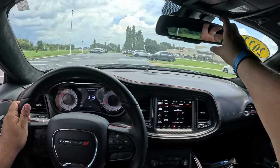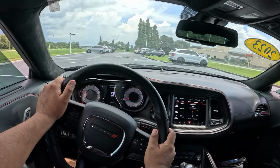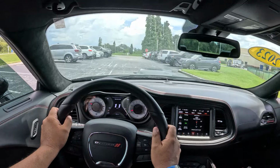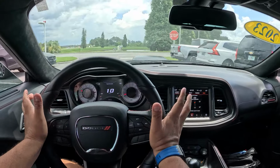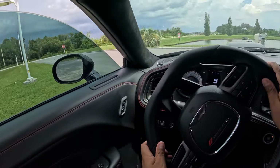So I pretty much drive manuals basically every day with my BMW, but to get to drive a muscle car in manual is pretty awesome. I know there's probably not a lot of these cars out there. Most of them are automatic. It's probably the easiest way to drive these cars, considering the torque. But for me, it's more fun to drive the manual, of course. Let's see how this girl drives.